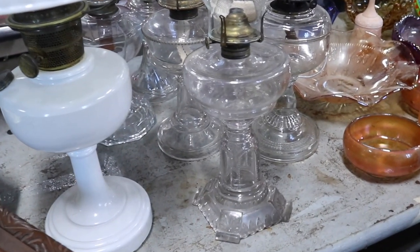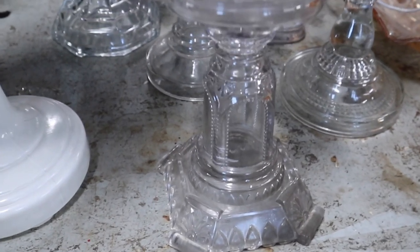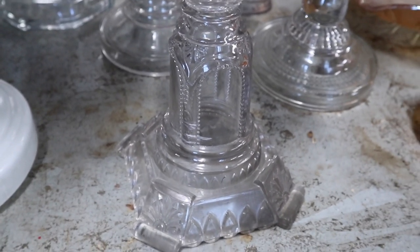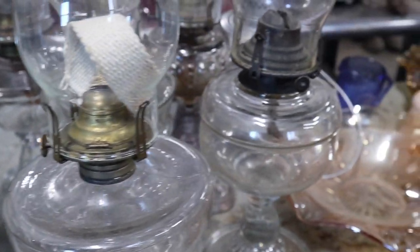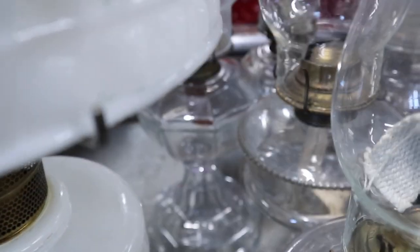There's some nice pattern glass lamps here. If you like Victorian glass, these are some pretty interesting patterns, at least this one here. It's more unusual. We usually see things like these plain ones behind it. And so this is something different.